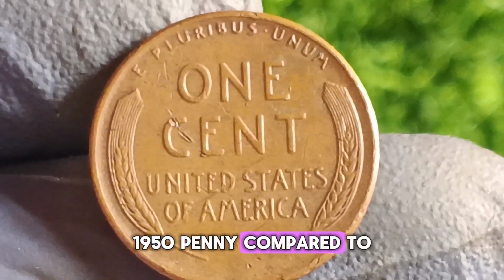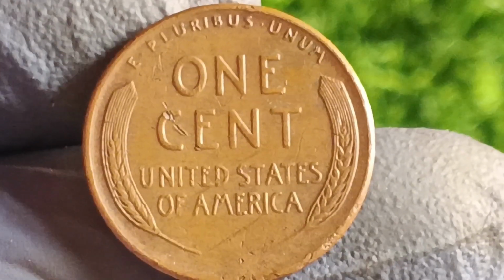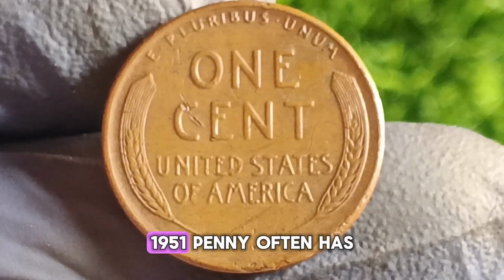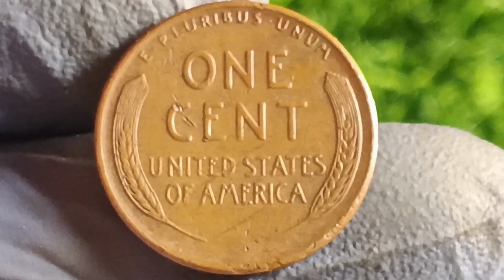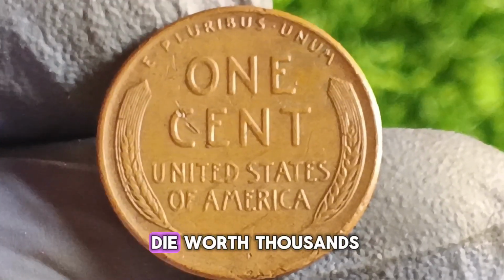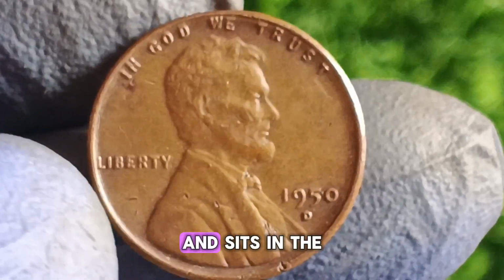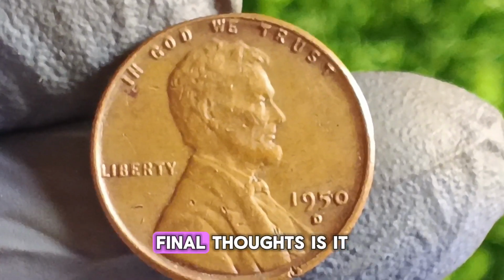1950 penny compared to other years. Let's quickly compare it to nearby years. 1949 no mint mark penny, slightly more valuable due to lower mintage. 1951 penny, often has better strikes but more common. 1955 penny, known for the ultra-rare double die, worth thousands. So while the 1950 penny is not the rarest, it's a solid collectible and sits in the sweet spot of demand and nostalgia. Final thoughts.